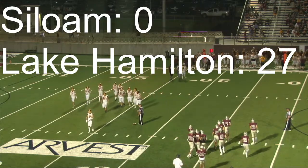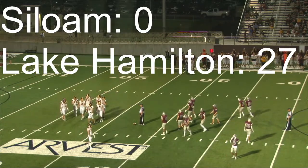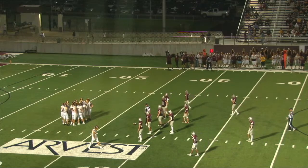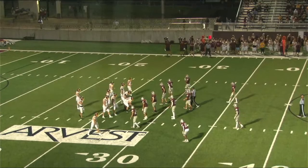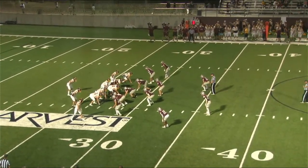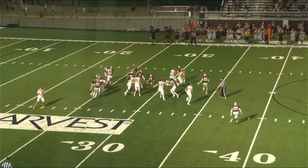Okay, here we go. Let's reset here. It's going to be 3rd and 9. Need to stop them here. Yeah, we need to get the football out of their hands here. Make them punt it to us. Looks like West is going to stay under center here. Single back. They've got a handoff on the edge, and nice, the Panthers play.